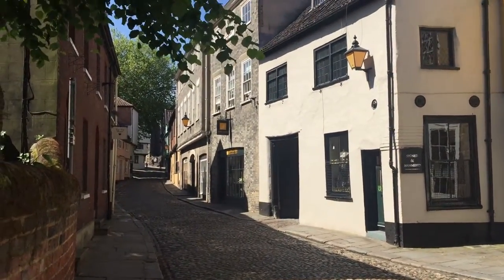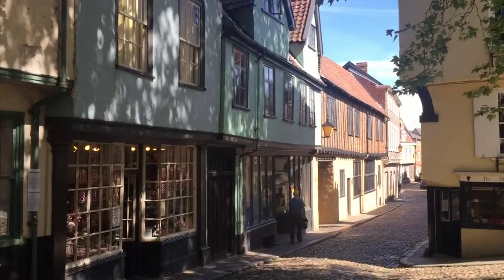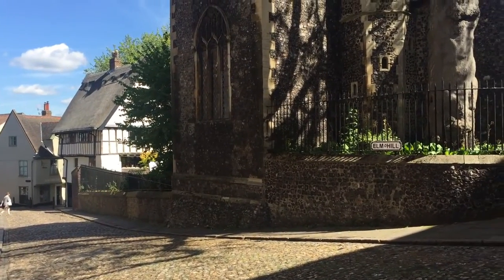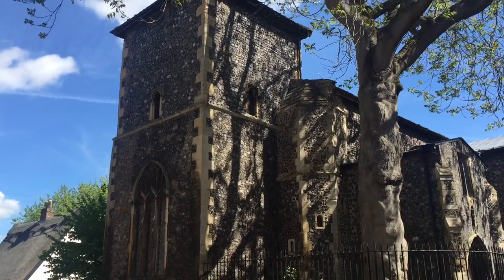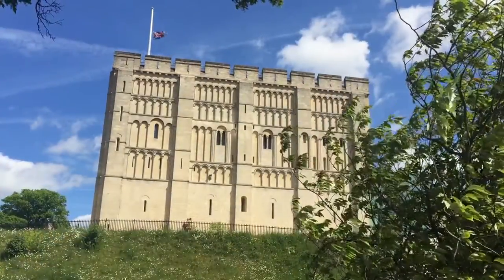You're probably getting the idea that Norwich is fairly historic. In fact, it's played a key part through numerous times in history. In fact, it was once the second most important city in England. Oh, and keep an eye out for the signs for the Norwich 12. Not a notorious group of bandits, but 12 key buildings that represent different stages in the city's history. And Norwich Castle is one of them.